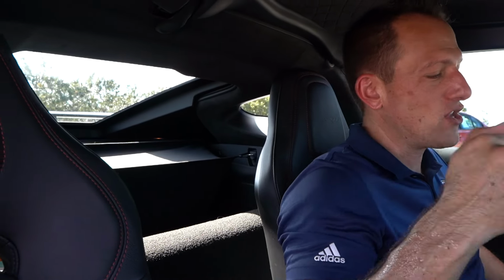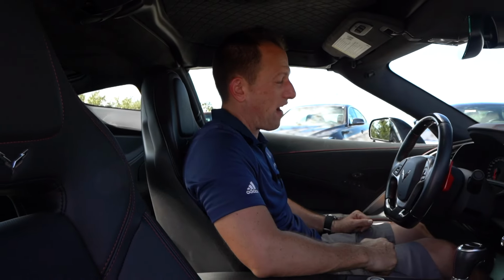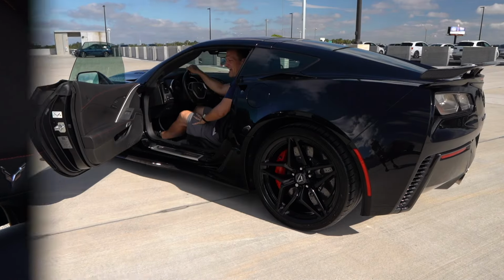But you know what the biggest point is? I know what you want to see. You want to come over here to the business side of things. I want to show you behind this carbon fiber flat bottom steering wheel on our ZR1 Corvette. Come on over. All right, guys, business time.